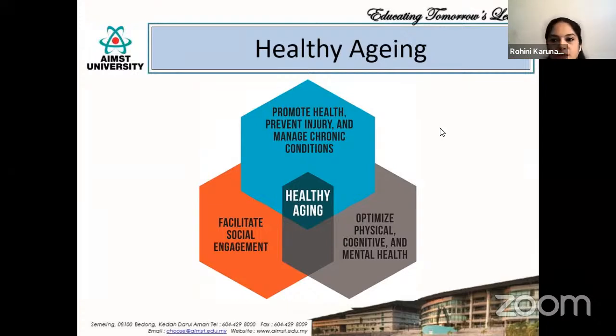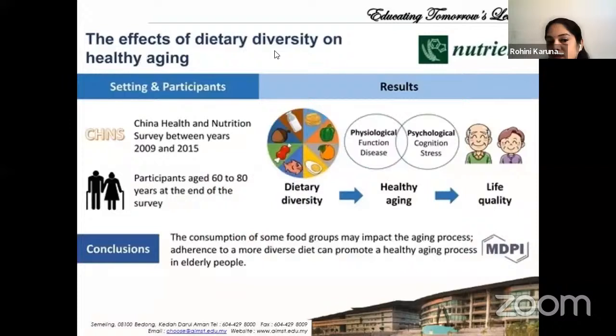So studies have also shown that dietary diversity is very essential for healthy aging, and it contributes to physiological function and psychological function. So physiological function is disease associated, psychological is cognition, stress, and so on. So dietary diversity with healthy aging leads to a quality life. Okay. So studies have also shown that consumption of some good nutritional food may impact the aging process, and adherence to a more diverse diet can promote a healthy aging process in elderly people.